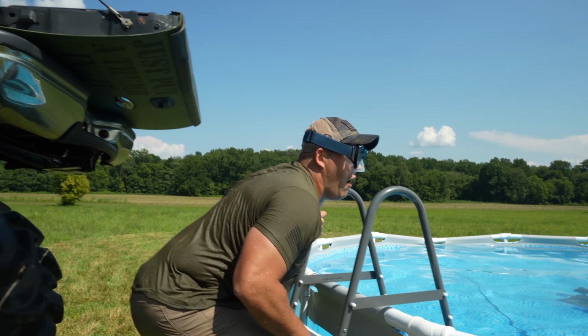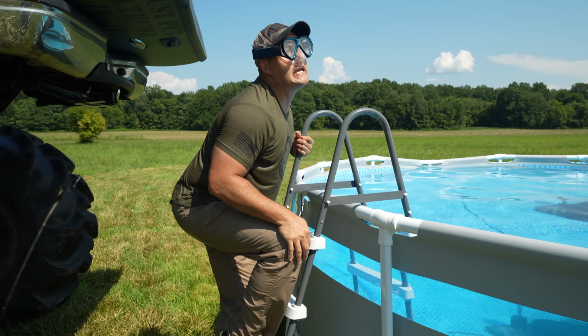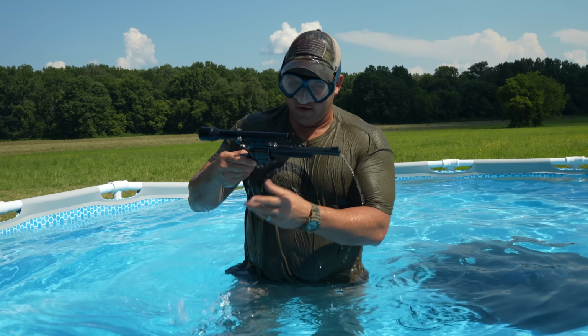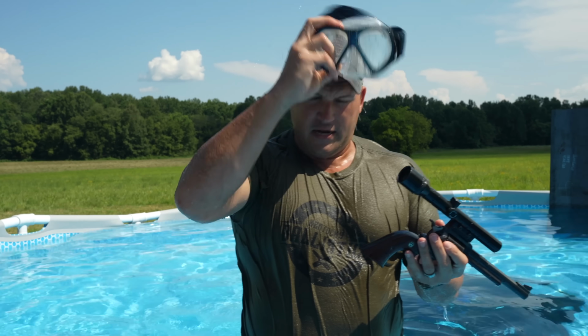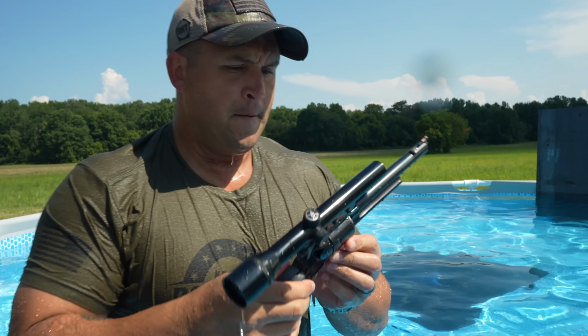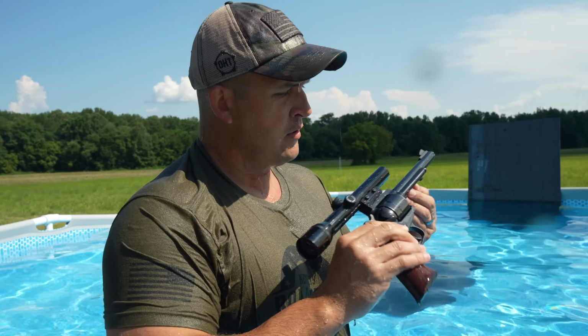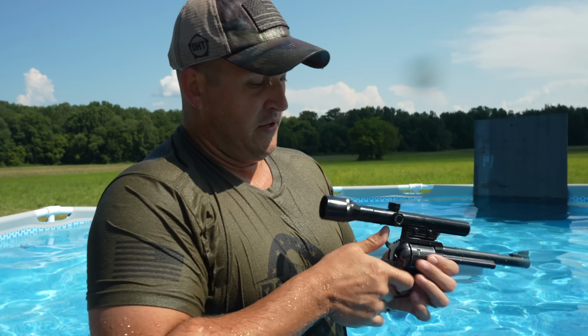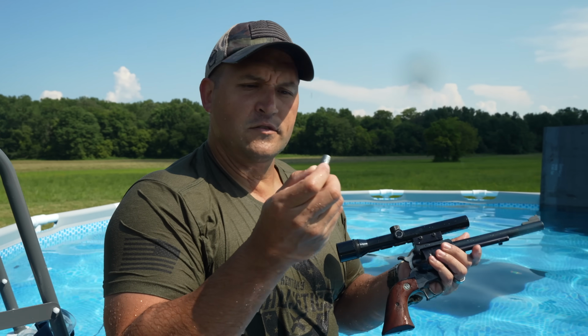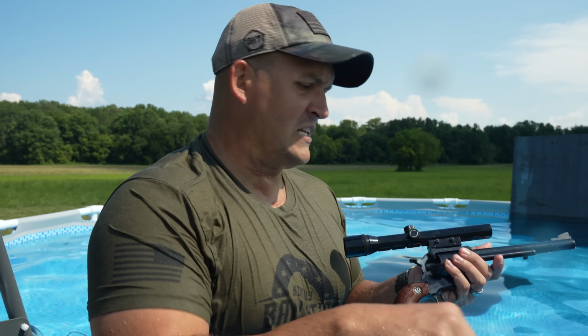Ow! Oh! The knee! Okay, let's take a look at the gun, because we are working with higher pressures, and I mean, it looks perfectly fine. There we go. Case looks normal. No signs of overpressure.